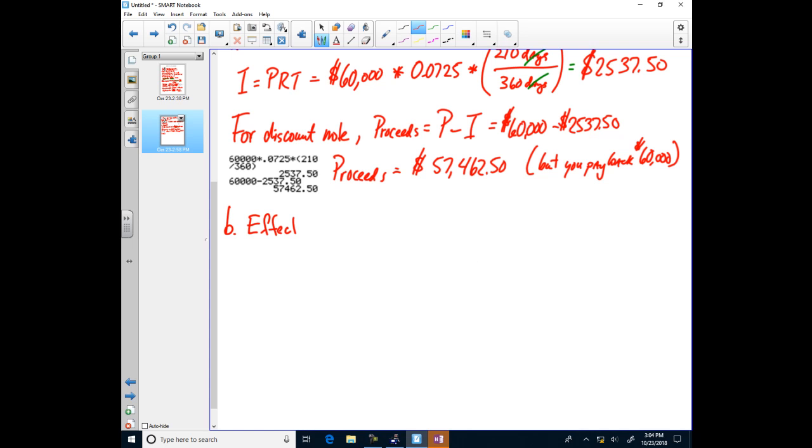Part B wants to know the effective rate. So let's look back here at the end of this chapter and see if we can find ourselves a formula. On page 292, y'all see anything there that looks like it'd work? I haven't made it there yet. Well, what about this effective rate right here? Interest divided by proceeds times time. That's what I'm going with.